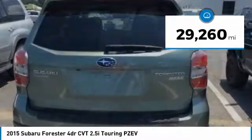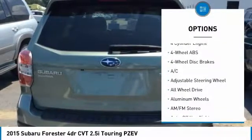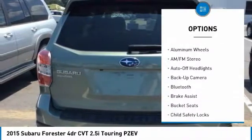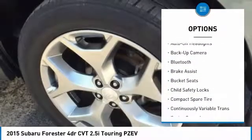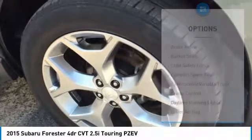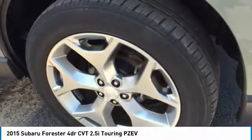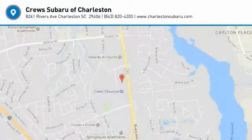Here are some of this vehicle's great options: all-wheel drive, backup camera, navigation system, keyless entry, power liftgate, leather-wrapped steering wheel, Bluetooth, power steering, driver lumbar, driver airbag. Your new ride is just a phone call away.